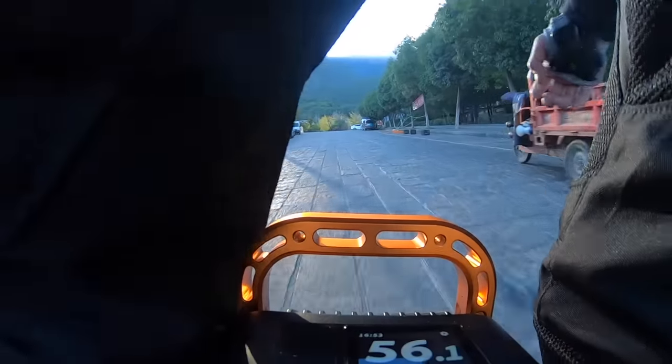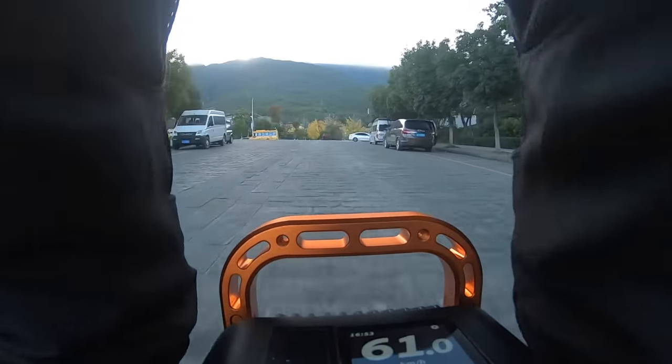Relatively smooth roads, you can feel that suspension working. The suspension does a good enough job. The big tire does a good enough job. Everything about this thing allows me to ride excessively fast.